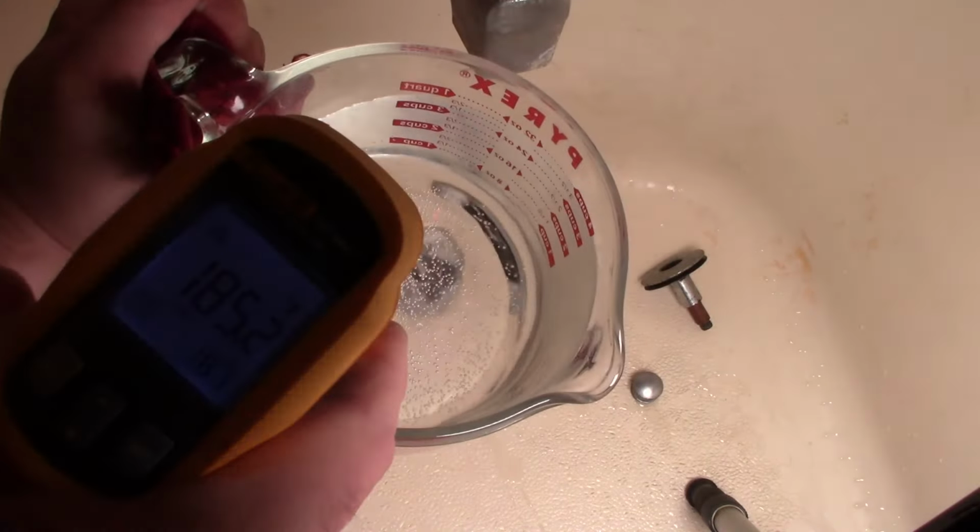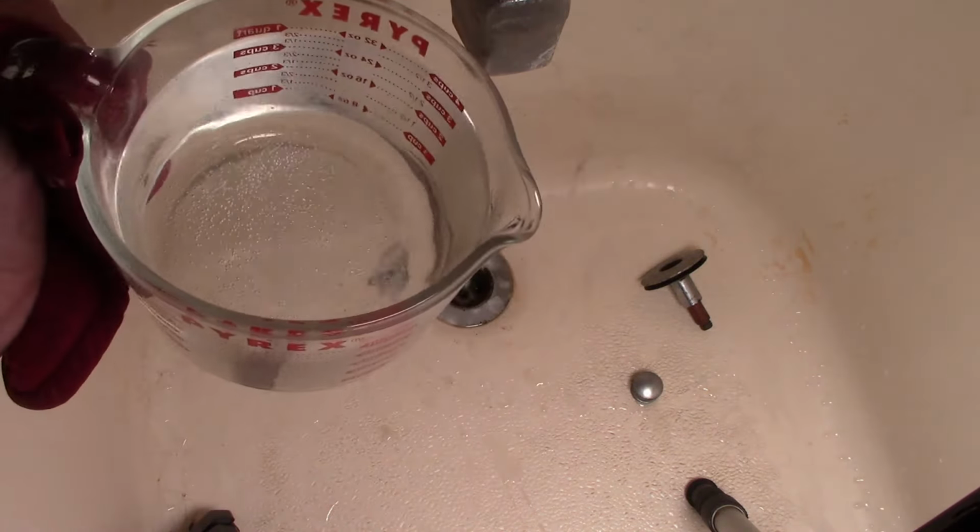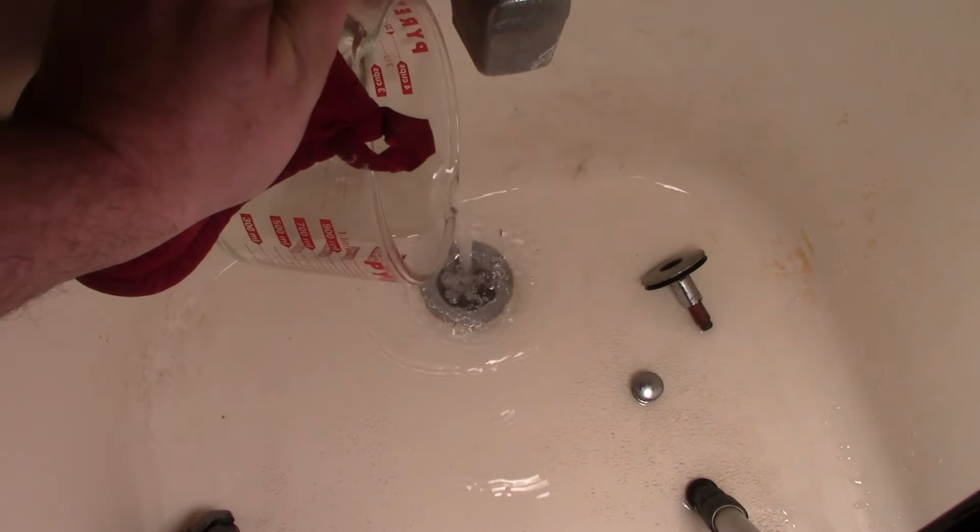Microwave safe Pyrex. It's 186 right now. It was 210 downstairs, so it cooled off that much. Still 173, but definitely still slow. Okay. Okay, so that's still slow.